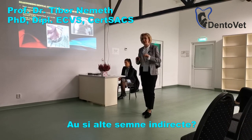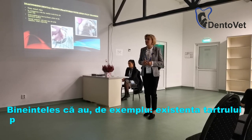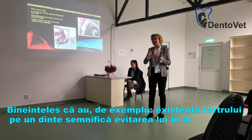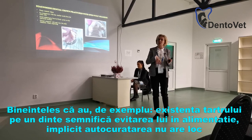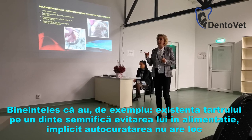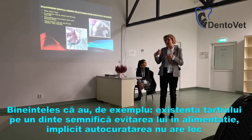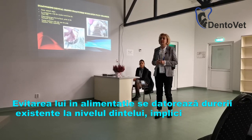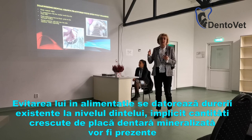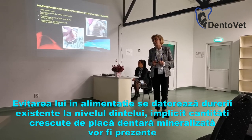They have signs, but we cannot detect them. Some of them have a lot of tartar, a lot of mineralization of the dental plaque on the tooth, because self-cleaning is not working. When they eat, they clean their teeth, but if they have pain, they don't eat on that side, and they have a higher percentage of tartar.